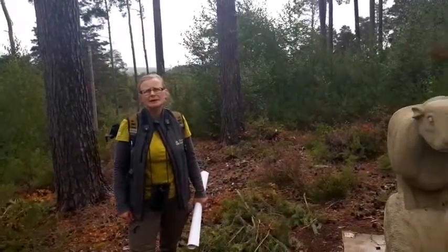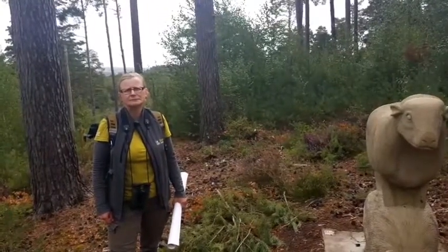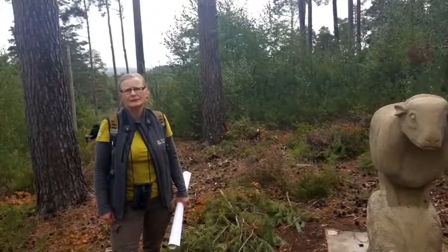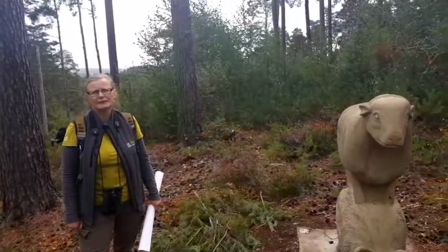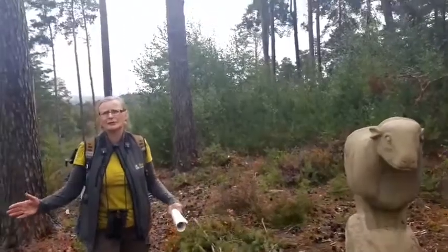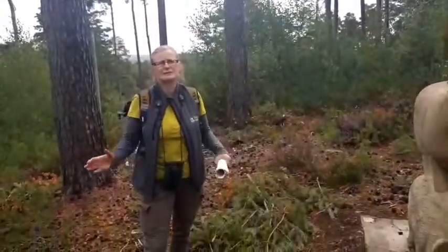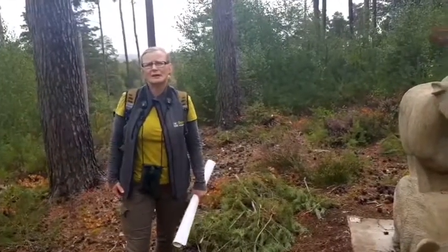Yeah. And we need people to learn about them. We need them to help us look after them. And by coming to find the sculptures and talking to your friends about heathlands and learning a bit more about them, together we can help protect them for the future. That really is why it was so important for us to buy this reserve and have this really crucial evidence of how important it is to restore the heath back.